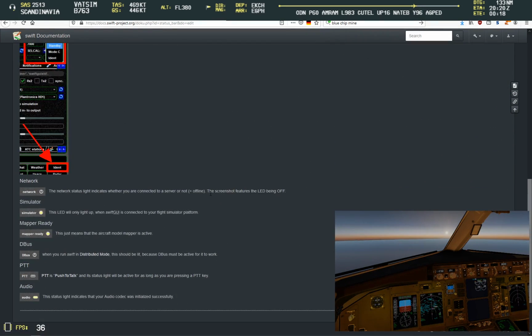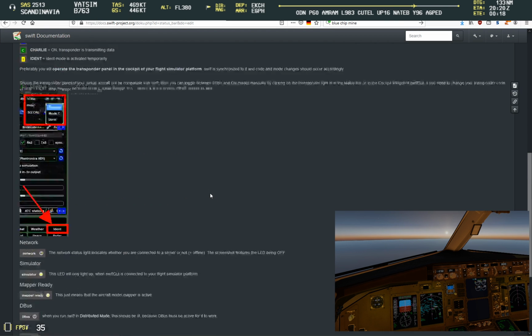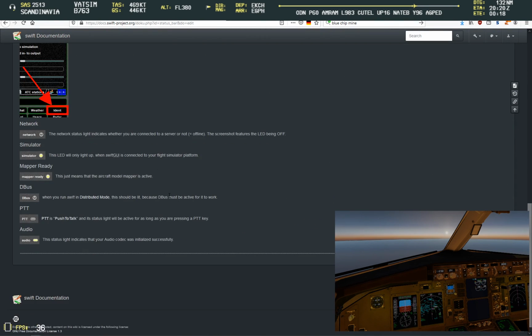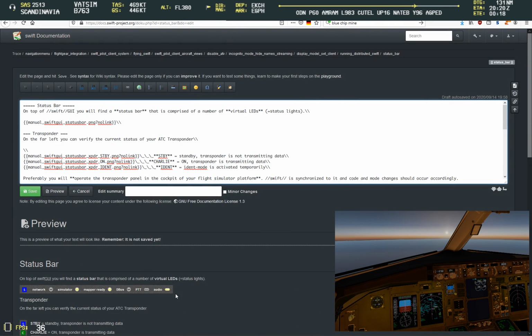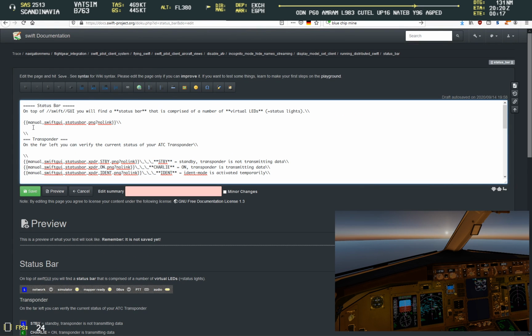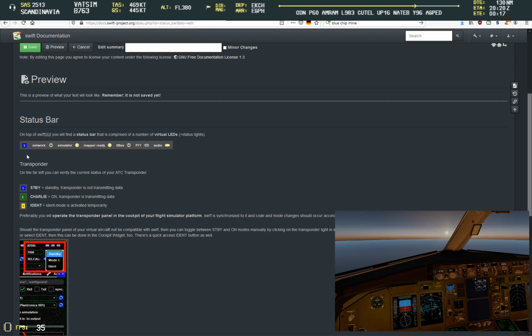Runner 546 Zulu, when ready, descend flight level 340. But I need more spacing between. No, I will remove the headers, except for the first one. That's good, the space here.